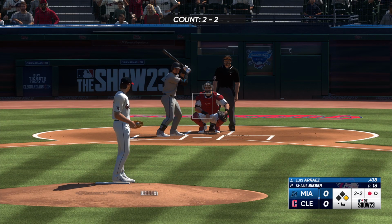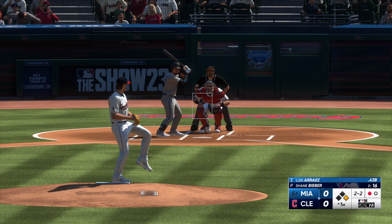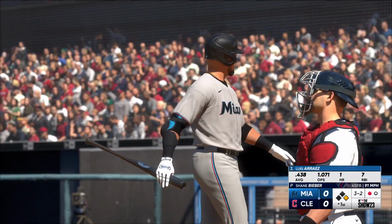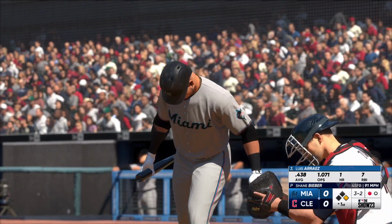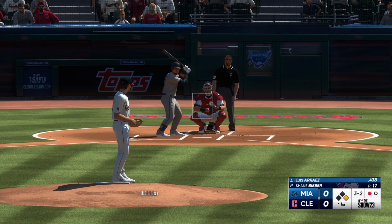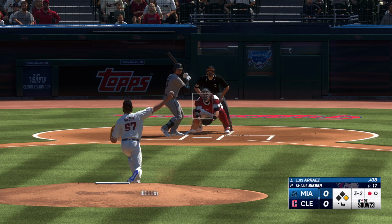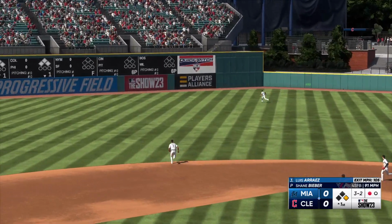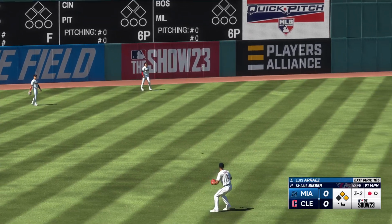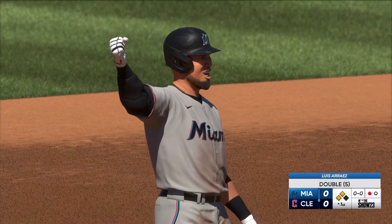Luis Arraez stands in. And a pitch. And now it's filled up. Soler stands at first with one out. Line drive, could be extra bases. Makes the turn at second, heads for third. Lead runner holds at third, so two runners in scoring position and just one out.